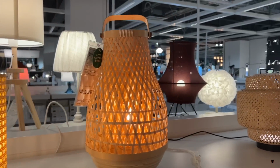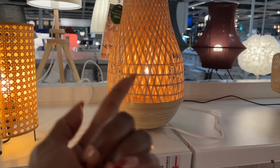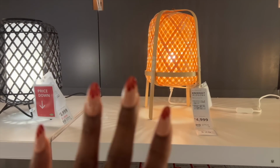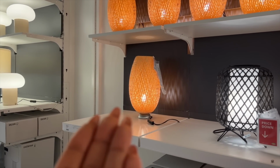I really like this as well, but it's kind of big. You can tell my hand is kind of big. I don't know if I... But I like that. That's really pretty. But I really like this. That's cute. And the light is kind of dim. It's not too bright. Definitely not getting one of those because I have two of those, so I don't want to get one of those again, even though I'm tempted. Look how pretty it is.